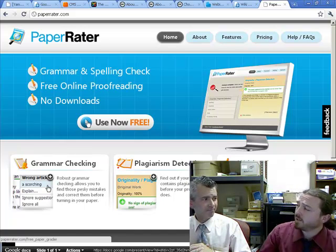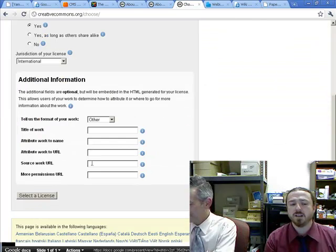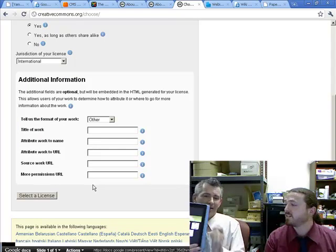You know, something else about Creative Commons, when you create the link here, you can actually get an embed code. You can paste that into your wiki.